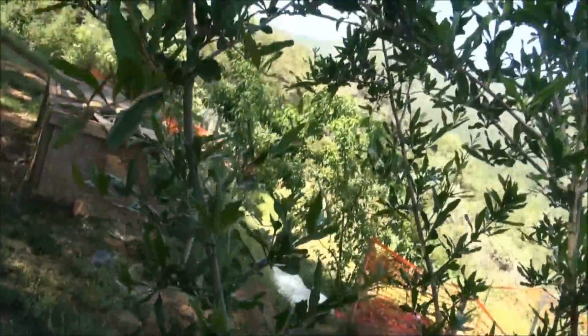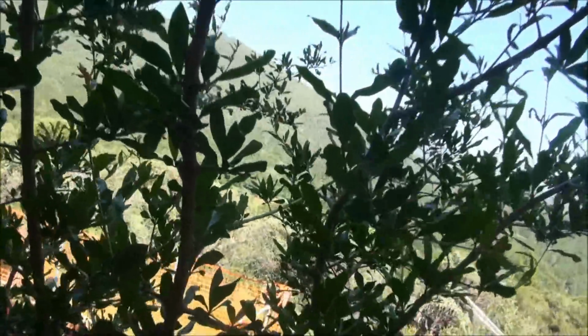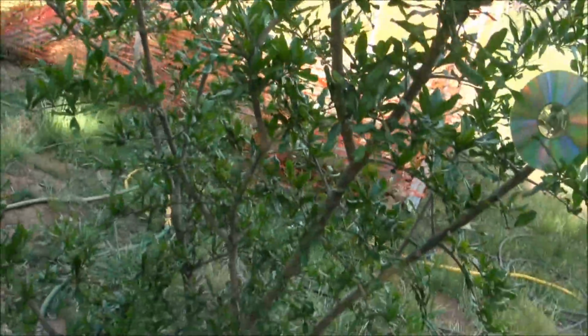This is my pomegranate tree. I don't see any flowers. I don't see any fruit. Like I can't wait till it gives me pomegranates, but doesn't look like it's gonna anytime soon.